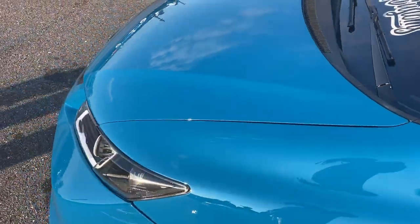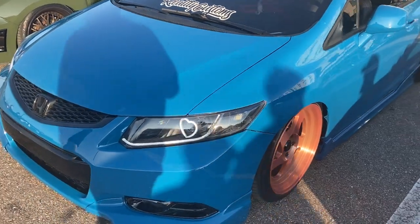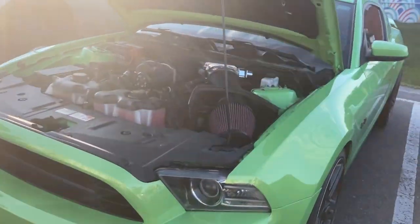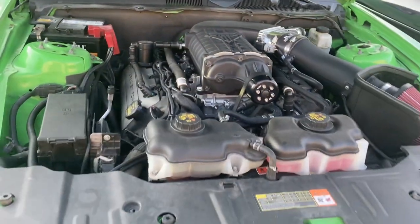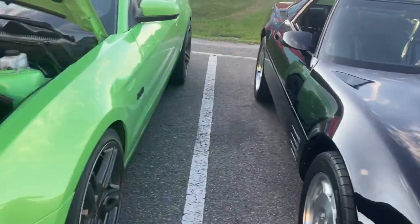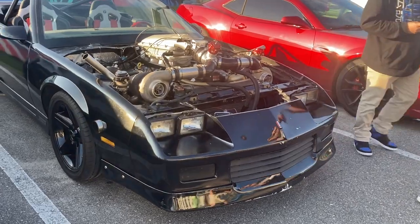Dang. Oh yeah. That's clean. Oh my god, the sun is stupid too. But yeah, four wheel. He be racing. Look at this crazy thing.